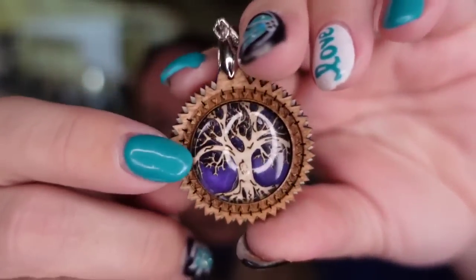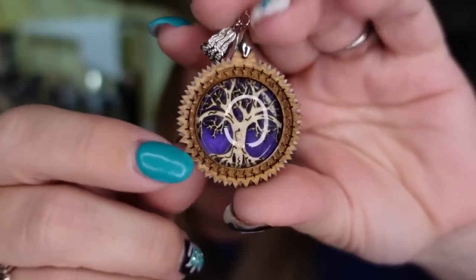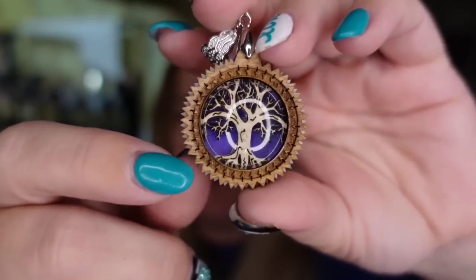All right, so some of you have been asking me to show you what Brad has been making. So what I'm going to do is show you what I'm shipping out that I've taken orders for off of Facebook, Instagram, and YouTube. So this first one here is a really cool 3D pendant. Brad cut these out. Dalton and myself painted them. This one's got a purple background.